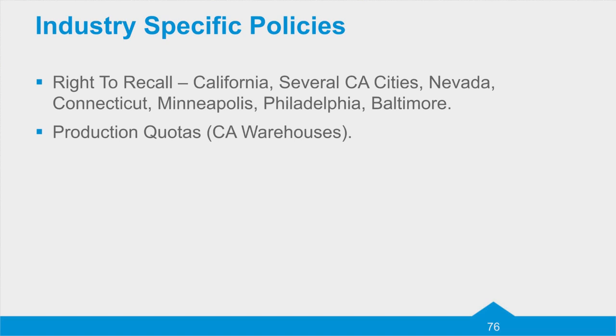Also, for the first time, California warehouses now have a production quota law that's going to apply to distribution centers in California. So be mindful of that if you are operating a distribution center in California.